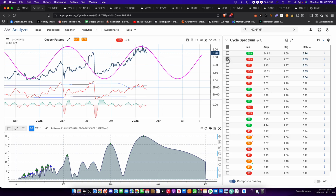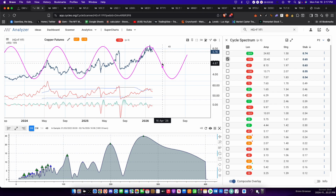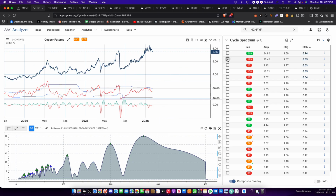There's another cycle here, 199, that has peaked, right? So we're just going to continue analyzing the chart as days go on, right?